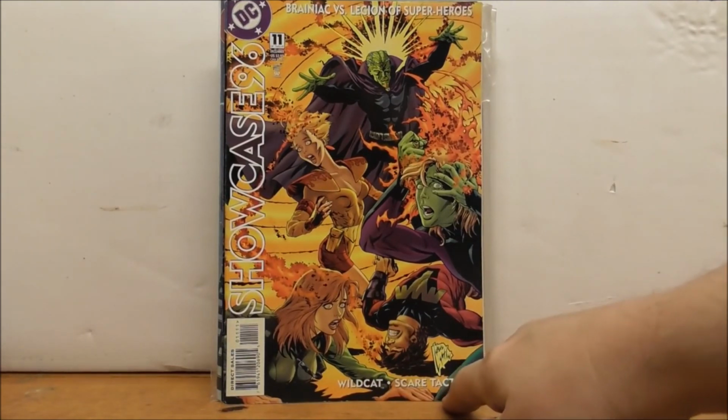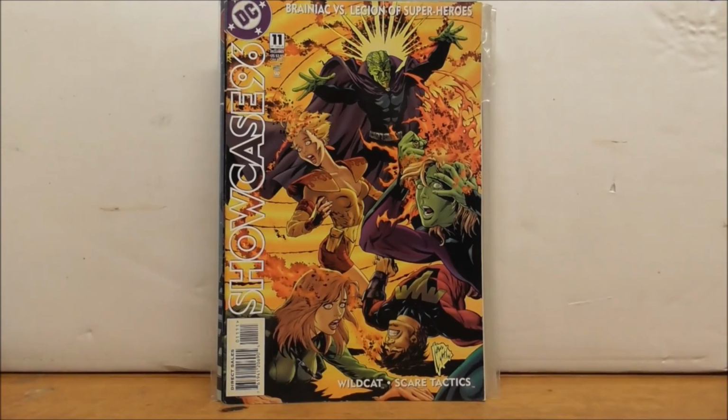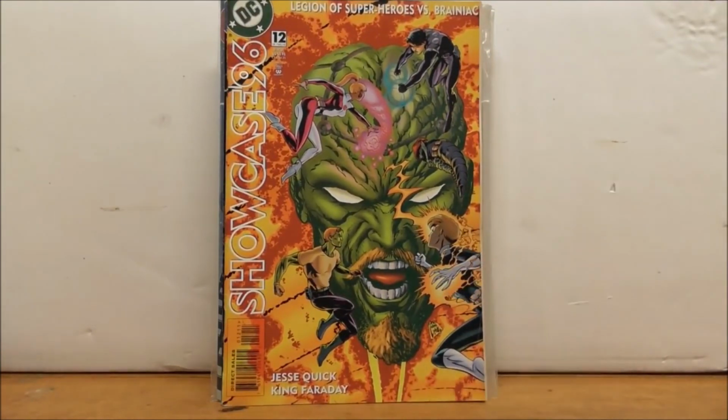That was that band made up of monsters. A vampire, a werewolf. I think it was like a Frankenstein's monster as well. I can't remember what the other one was. Sliver, I think it was like a lizard person. But that didn't last very long, unfortunately. Okay. And that's it. That's number 12. Showcase 96, number 12. That's the whole of the box.